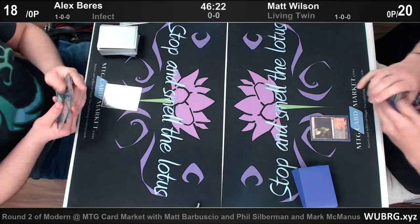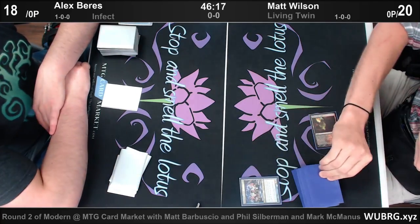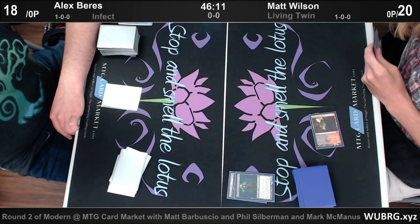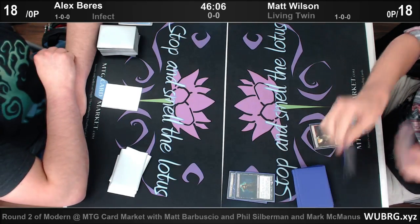Which way? It needs to go towards us. Or like the whole table needs to go towards us. I don't know if now's the best time to do it, but probably in between games. All right, okay. You see a cycling of Architects of Will followed by a cycling of Street Wraith.